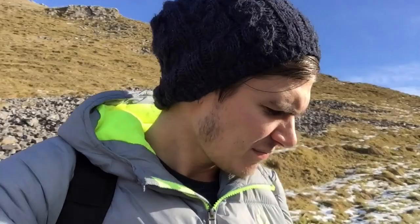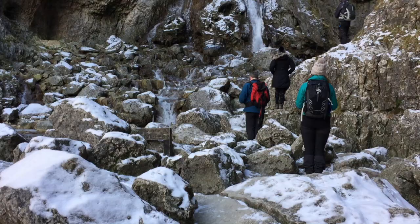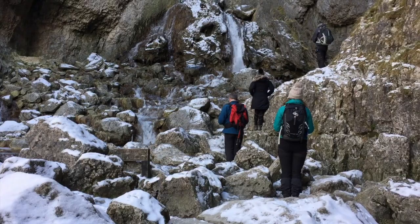I struggled for a composition, and as I was sort of taking that image that I got, a lot of people came. Started sort of taking images, which is obviously fine, but the only image that I wanted would have had people in it, so I can always come back.